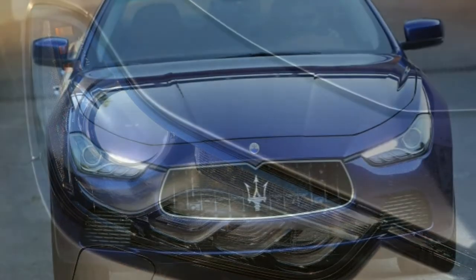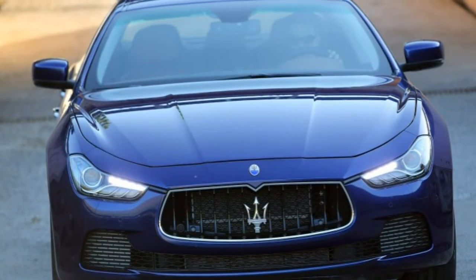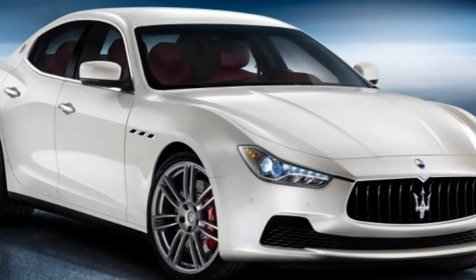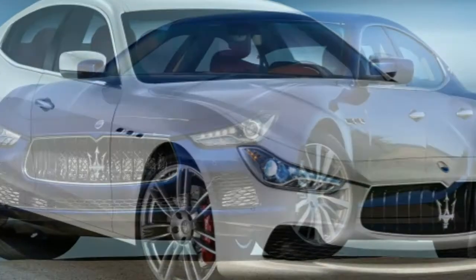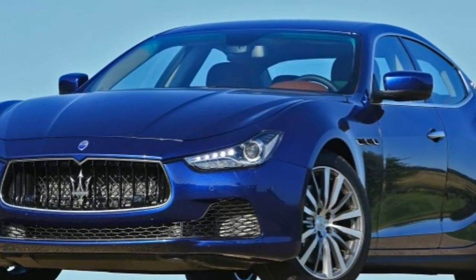Surprisingly, the Ghibli front seats offer outstanding comfort, even with their minimal number of adjustments. The seat's thick padding and firm side bolsters are as ideal for a spirited jaunt on a back road as they are for a long interstate drive.